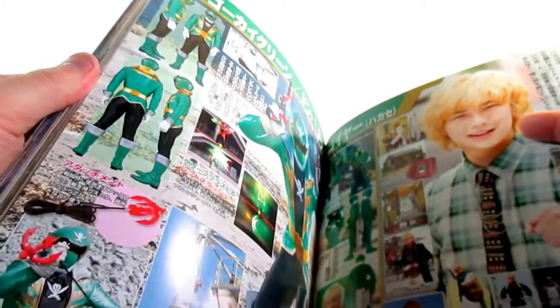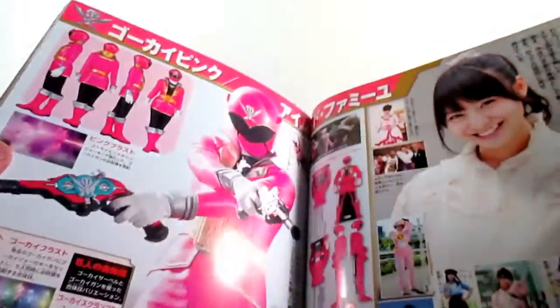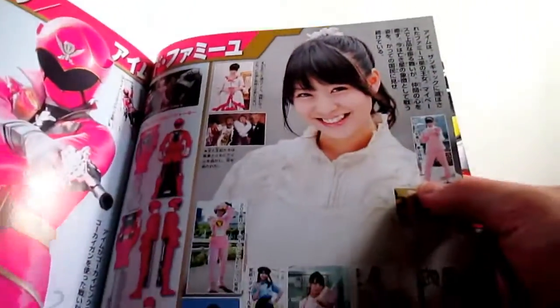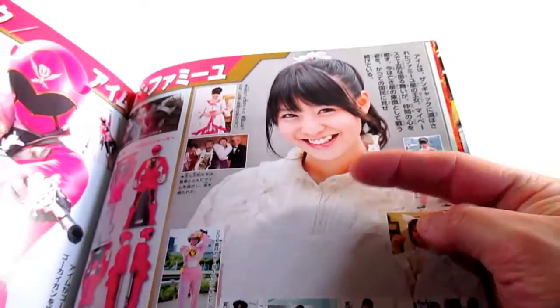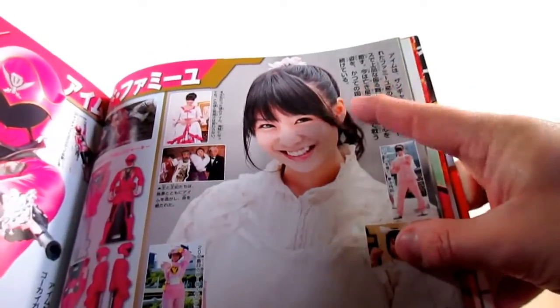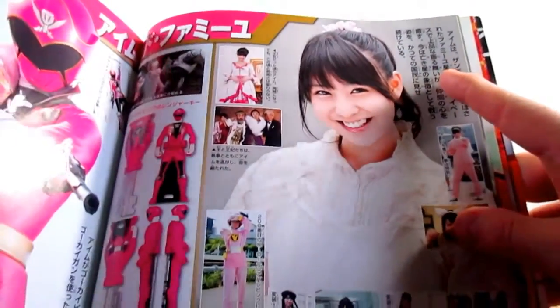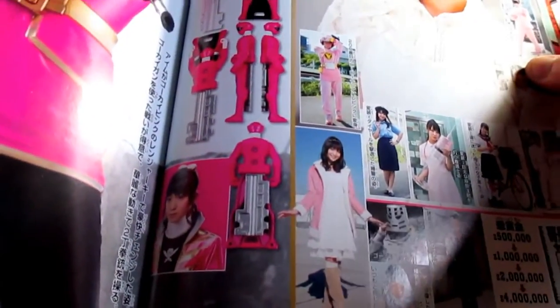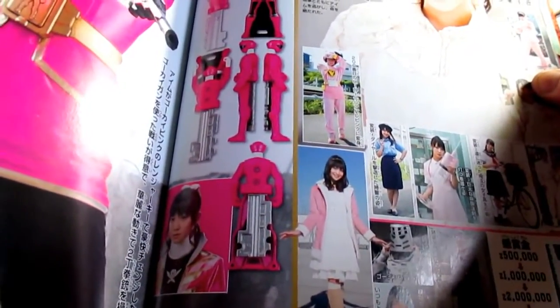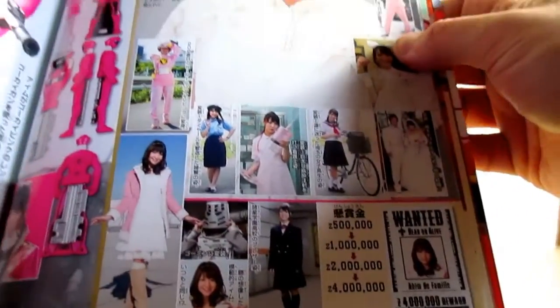Next page, on pages 16 and 17, here is I'm the Family. And I'll put her name in the annotations also. And then here's some kanji talking about her. And there's her Ranger Key. And then there she is, helmetless again. Or helmetless, rather. And then her wanted poster.